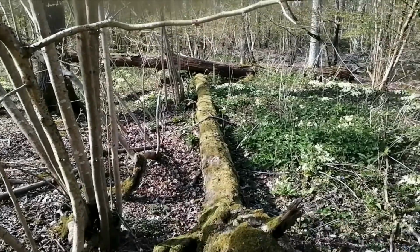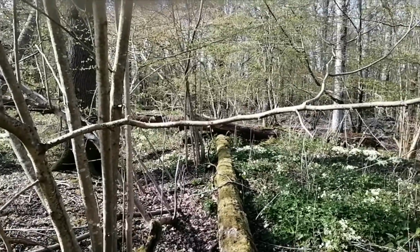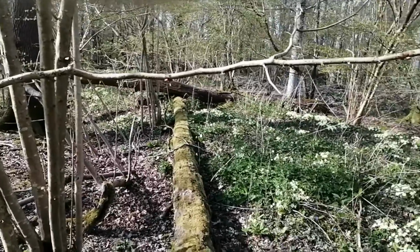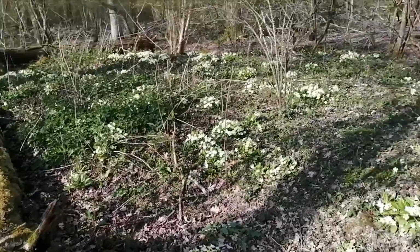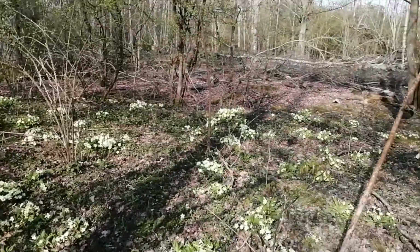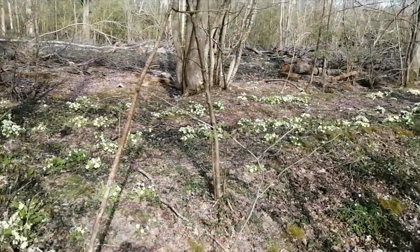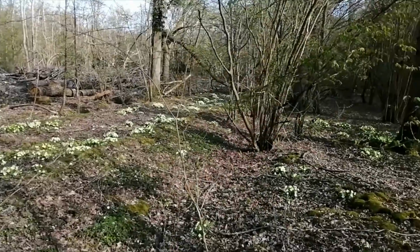Another view of the two oak trees that fell down, random effect of rain, wind, and blocked the path. And so the primroses now have been able to grow, really grow. And as you can see, this is just a carpet of primroses, and I mean a carpet. And then as far as the eye can see, you can see nothing but primroses.